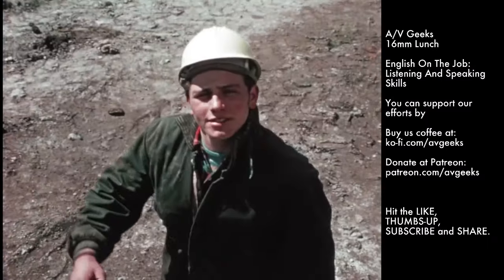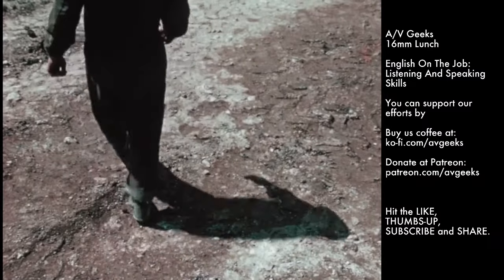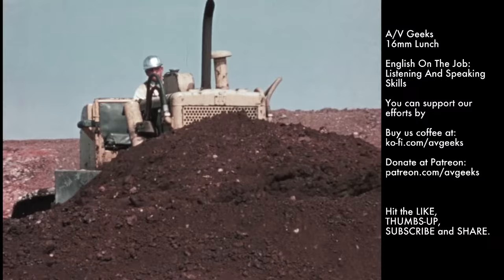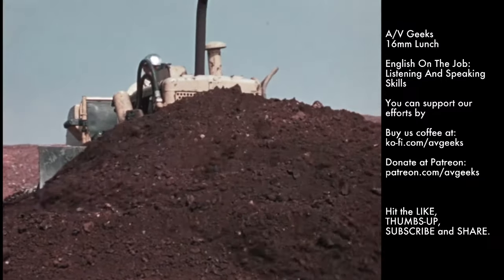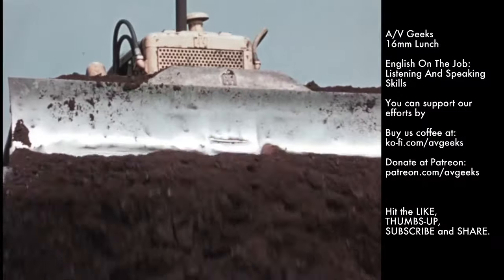Hey, Frank! Boss says move this pile of dirt back home. Ted tried to tell Frank to put the dirt back of the hole, but Frank thought he said back in the hole. We had to dig out the hole all over again.